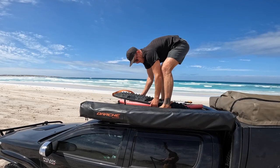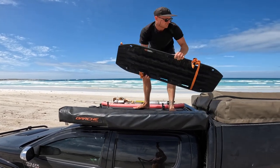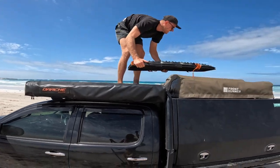Right, Max Tracks coming off. I don't want to be messing around too much, just want to get straight out if I can. See how we go.